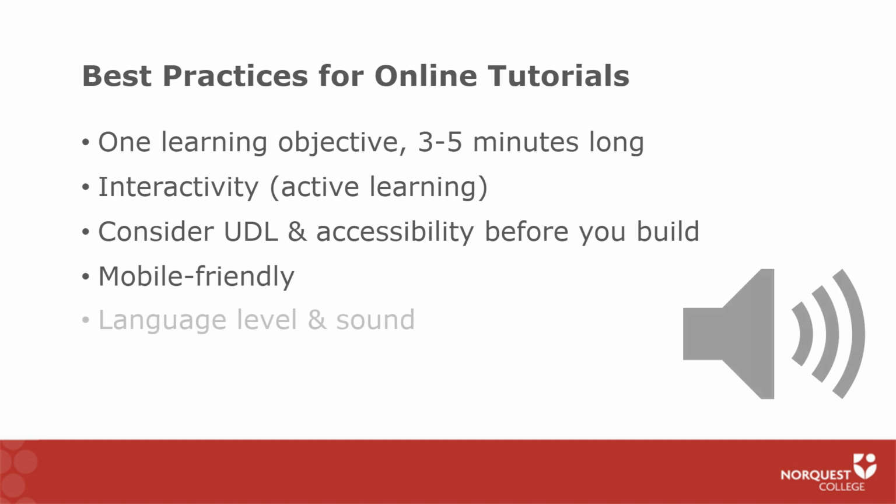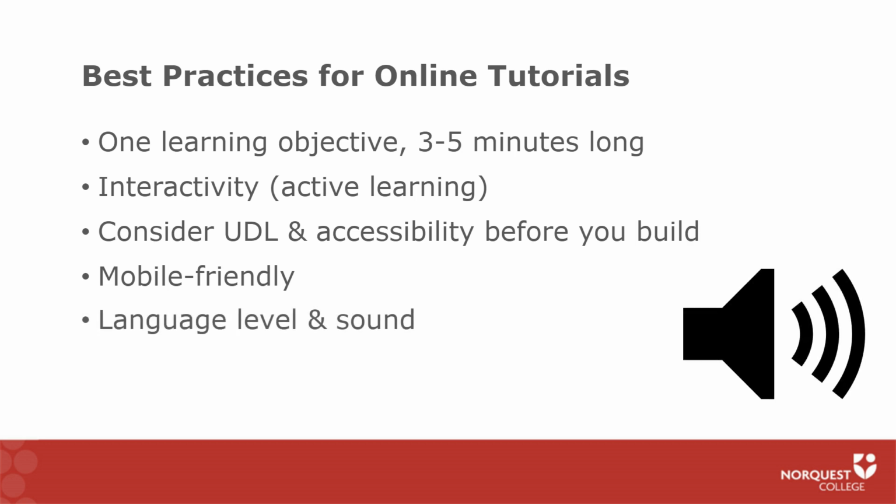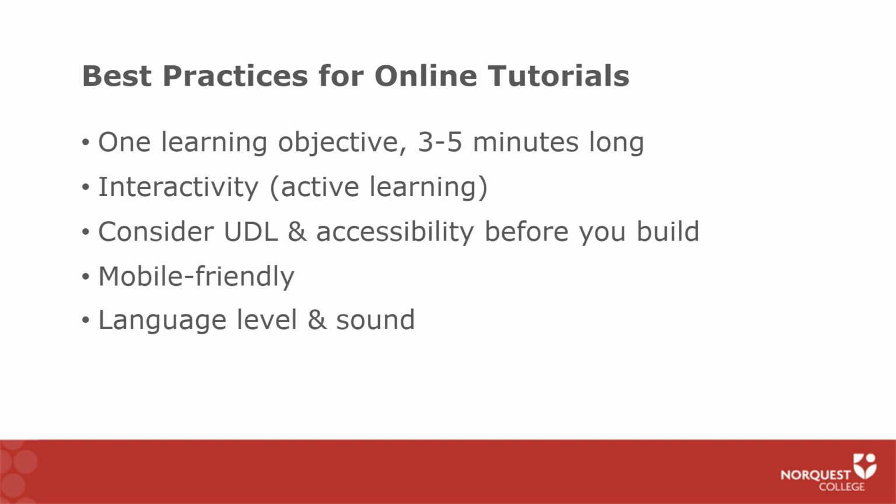Lastly, don't forget about the importance of sound. This is a part of a tutorial that can be extremely time-consuming. When recording spoken audio components, it's important to consider your audience. Does the language level have to be simple, or would technical language be appropriate? Sound recording, editing, and captioning can take a significant amount of time, and it's very important to the overall quality of the tutorial. All told, the tutorial development process typically takes about 30 to 50 hours from start to finish for a 3 to 5 minute tutorial.